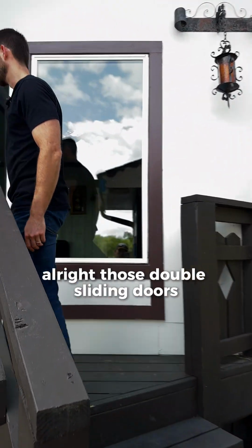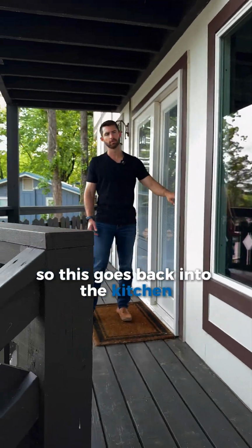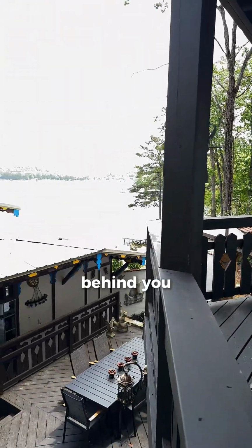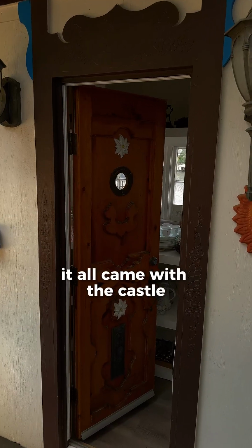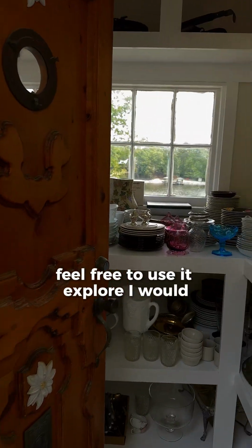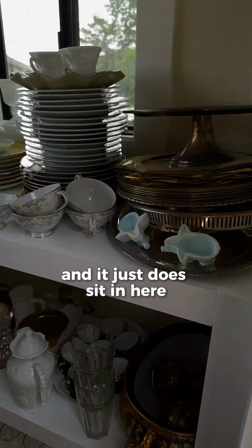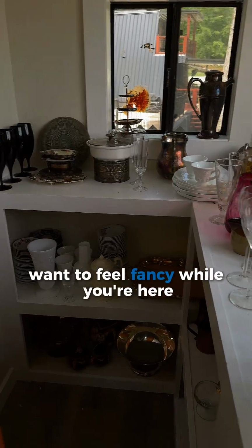All right, those double sliding doors out of the kitchen actually put you here. So this goes back into the kitchen/living room. So you've got a little entertaining deck up here. And then behind you, this little house has a lot of glassware in it. It all came with the castle. Feel free to use it, explore. I would suggest washing anything you use first, as this is an unconditioned room and it just does sit in here. So again, it's just extra glassware to use if y'all want to feel fancy while you're here.